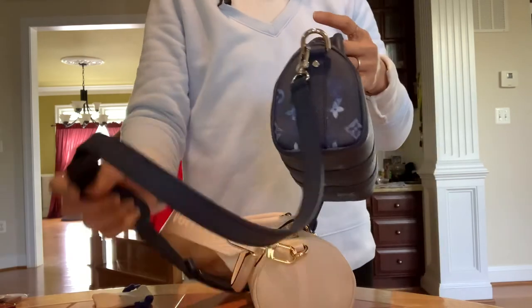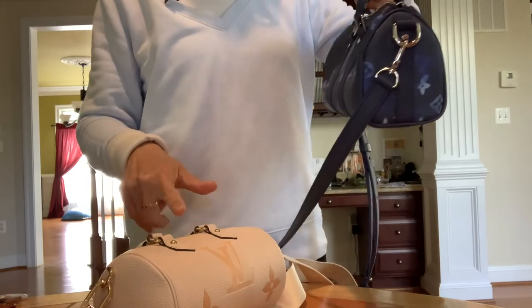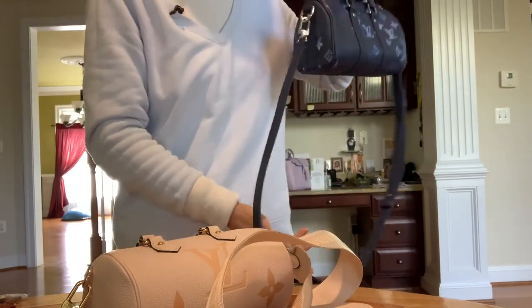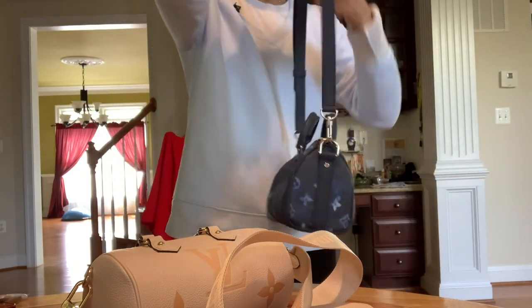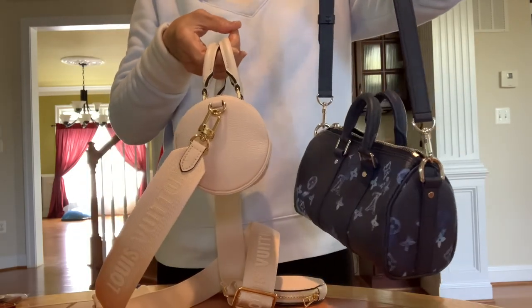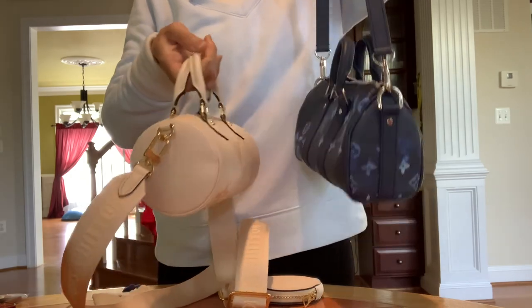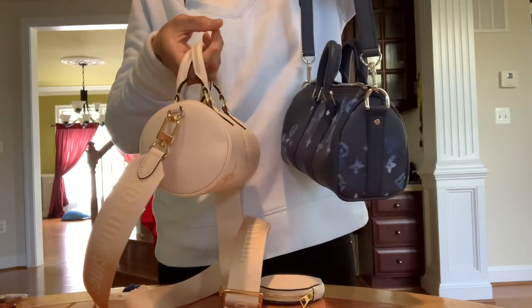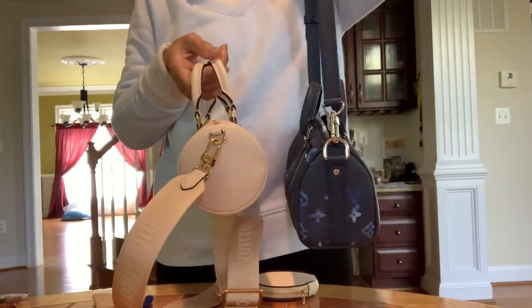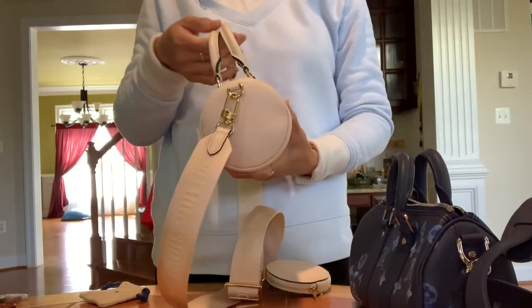And this bag is from the men's collection, and this summer collection is called Watercolor. You can ask your SA to get it if you're interested. And this is the new one just released a few weeks ago. I think 2 weeks ago, and both of them were released 2 weeks ago. One from the men's collection, one from the women's collection, and both in full leather. And I think this one is still not sold out yet.